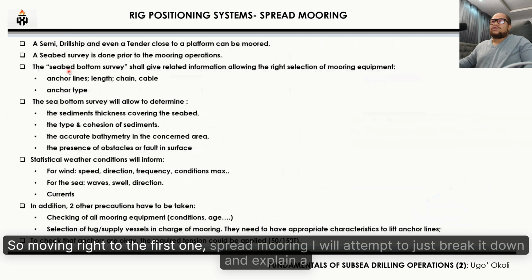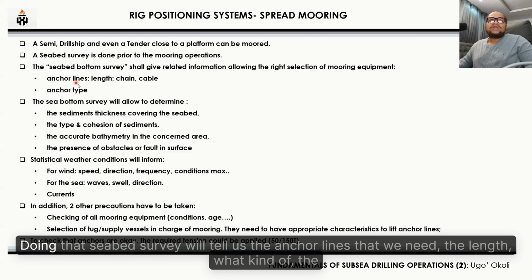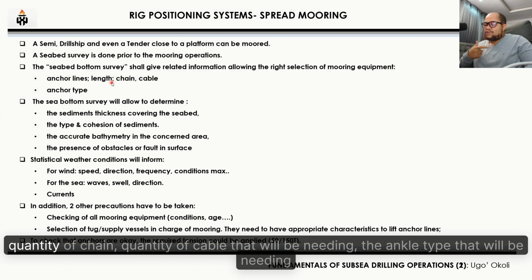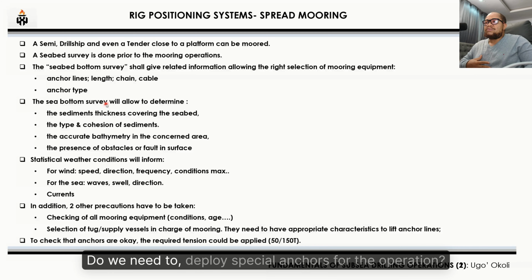Moving right to the first one, spread mooring. I'll attempt to break it down and explain a little bit. We can anchor the semi, drill ship and tender, and before that is done, a seabed survey needs to be done. That survey will tell us the anchor lines that we need, the length, the quantity of chain and cable we'll need, and the anchor type. Do we need to deploy special anchors for the operation?